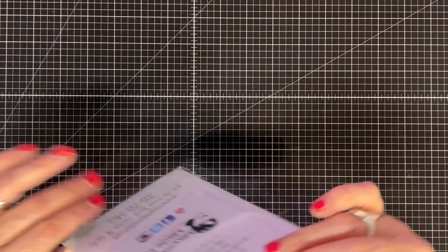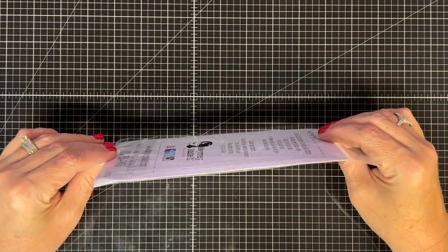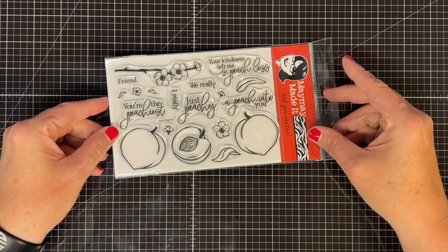All right. Always upside down. That is the point of the day. So are you ready to see it? I'm so excited for you to see it. This set is called Just Peachy. You knew it would be.